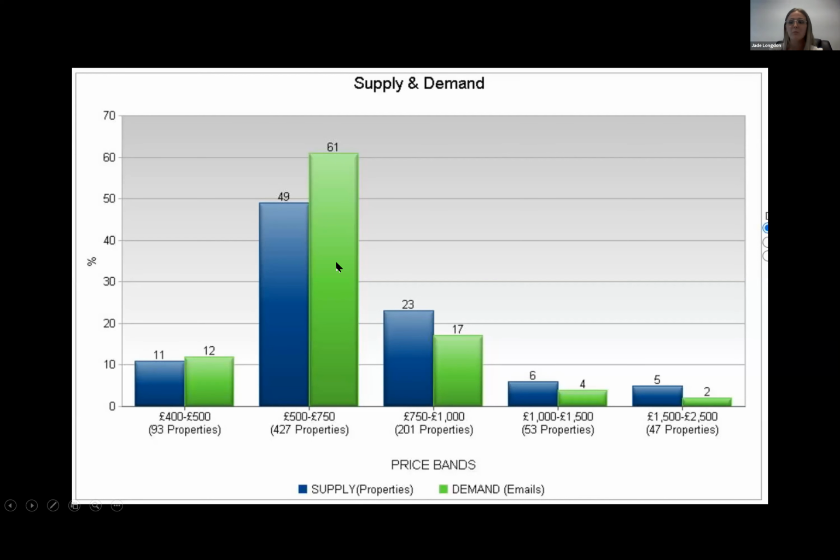properties logged by Rightmove. There's a huge demand for properties that we might think are more towards the end of like the lower market. This is where there's the biggest gap between supply and demand. The 400 to 500 part of the graph, that's the only category where demand is actually higher than supply.